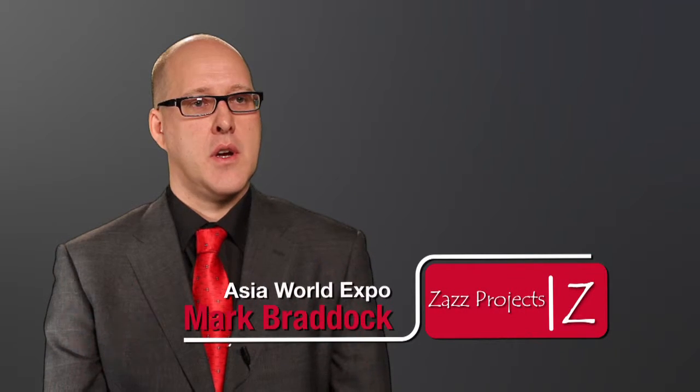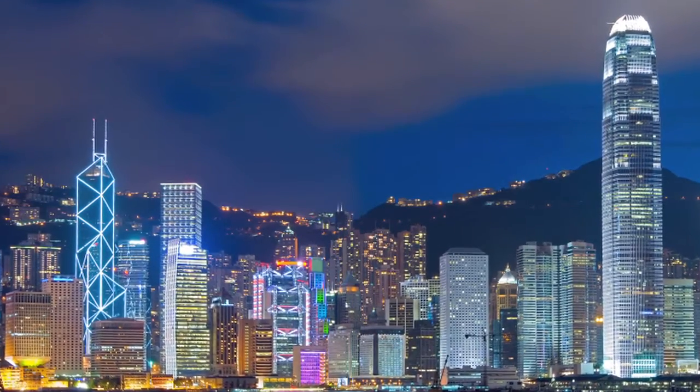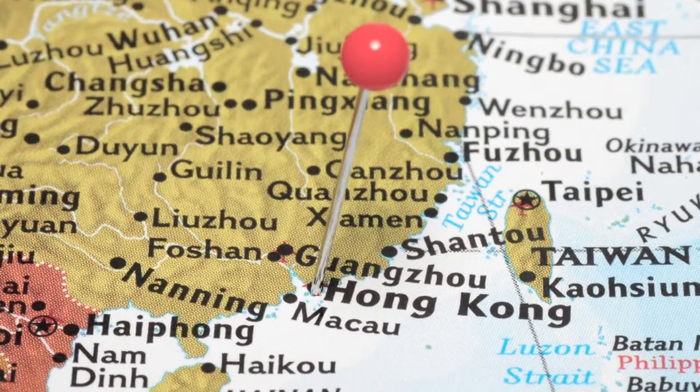The project was based in Hong Kong, and Zazz's client for the project was Compass Hong Kong Catering, Compass being one of the world's leading food service providers. They had been awarded the contract for the brand new Conference and Exhibition Centre opening next to the Hong Kong International Airport. The new venue was called Asia World Expo.